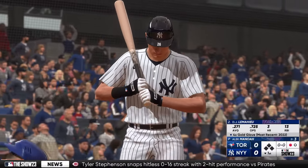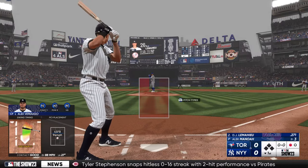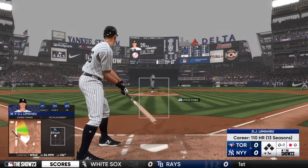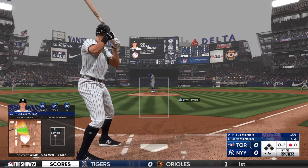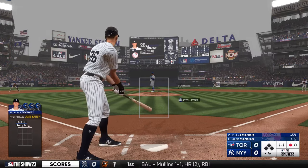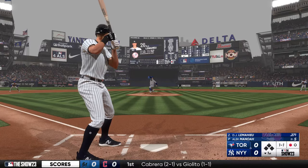Now it's LeMahieu up to hit. See, DJ LeMahieu, really good hitter, with defensive versatility as well. And fittingly enough, he's the first winner of the Gold Glove Award that went to a utility player. He won it in 2022 in the American League. Here's your 1-0. That one missed. Yeah, that year, 35 games at first, 41 at second, and 47 at third. This guy's just got so much versatility, but a great hitter as well.